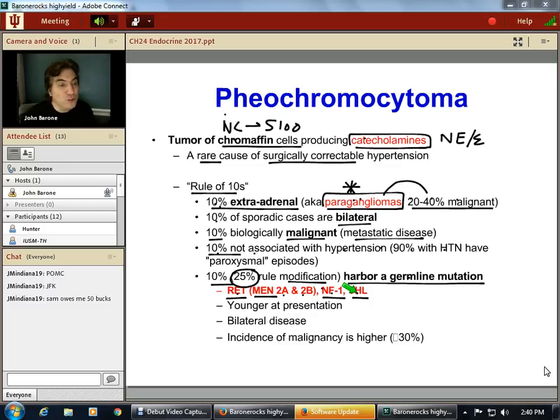Now, when you do have a germline case, again, it's 25%. They tend to present younger than a sporadic Pheo. They often are bilateral. You can check both adrenal glands. And the incidence of malignancy is much higher when it's genetic. Approximately 30% chance of malignancy when it's genetic.